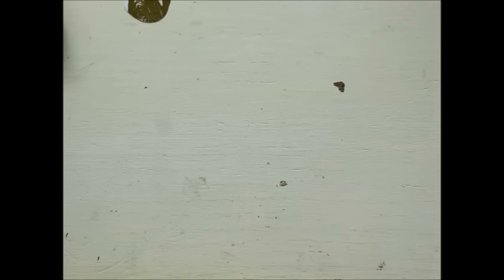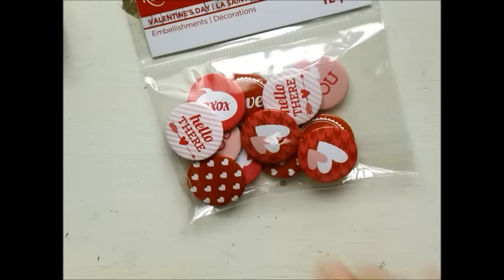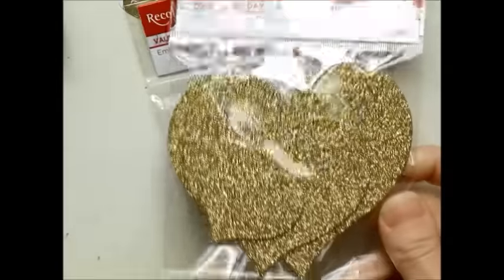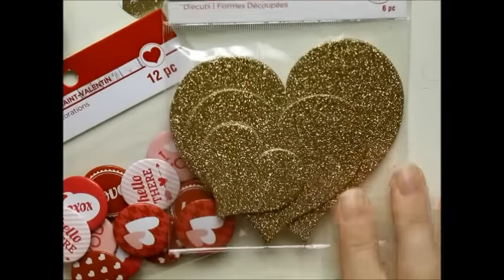I did pick up some of their Valentine's Day stuff yesterday. It was 50% off, so these cute little flair buttons are so adorable. It's actually a pretty good size pack. There's 12 inside. I picked up these die-cut gold glittered hearts.